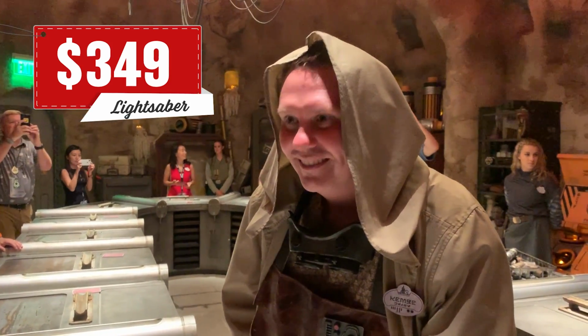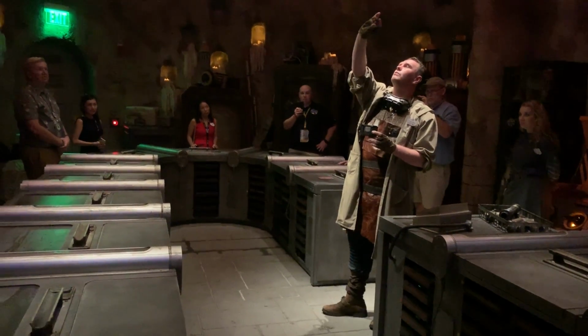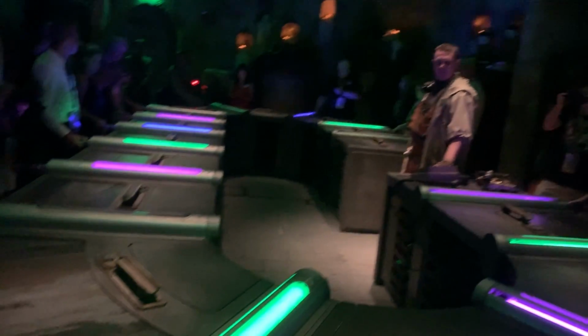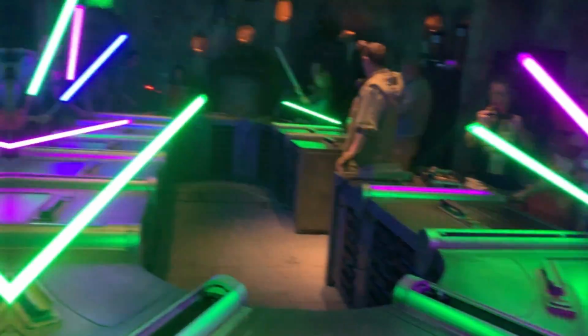You do absolutely need reservations for this. This does not have a walk-up the way that the Droid Depot does, but it is a hugely popular experience, and you can definitely check out My Disney Experience to see if there are any reservations for that.